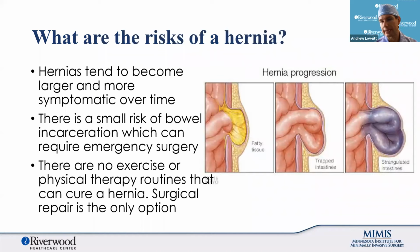Most people ask, so what if I have a hernia? Are there any risks to it? Well, I'll tell you that hernias do become larger over time. Unfortunately, there's no exercise or physical therapy that can cure or stall the progression of a hernia. And as they become larger, they become more symptomatic. And that's generally how people present.